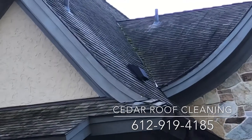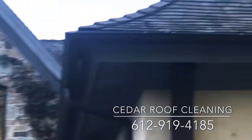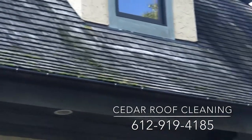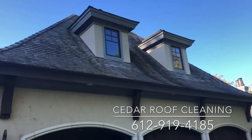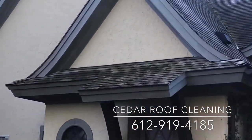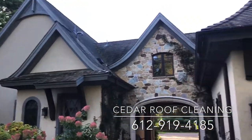As you can see here, this is part of the guest house roof. The roof is very steep, and you see some heavy moss up there in that valley. Also some very dark streaking from the brown rot fungi. This roof here over the garage is very green and very dark. This was one of the toughest roofs for us to get clean. A little eyebrow over the guest house doorway.